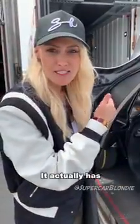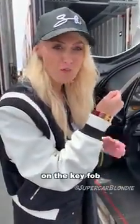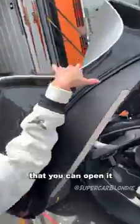To open the door, it actually has a little door open button on the key fob. There's nowhere here on the door that you can open it.